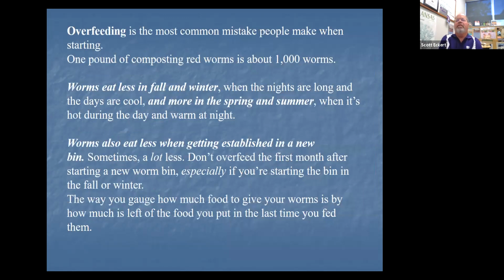And a couple other things on feeding. The most common mistake people make is overfeeding. And again, I put in there, a pound of composting redworms is about 1,000 worms. Worms will eat less in the fall and winter when the nights are long and days are cool, and they'll eat more in the spring and summer during the heat and the warmer nights.